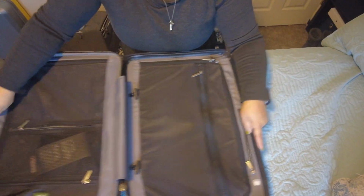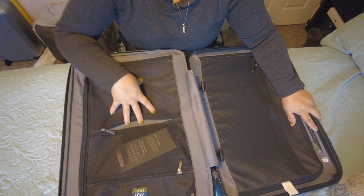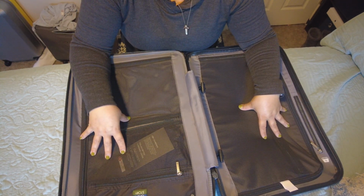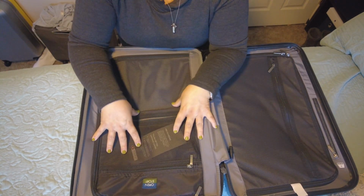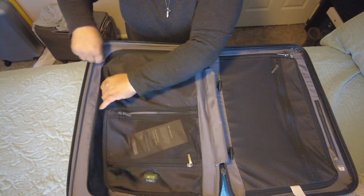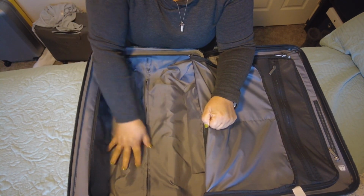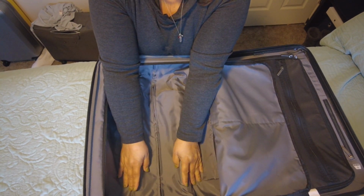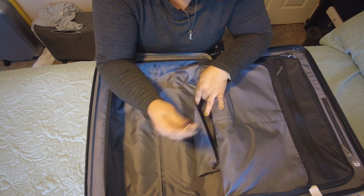Alright, what I like about this is that both sides have this mesh closure, which normally one side is usually kind of open. And I actually like this. Now, where it does expand is on this side. But if you want to add additional items, you don't necessarily have to keep this closed. It would expand on this side. You can fill this up pretty good. This is the side that has your handle in it, but it also has a nice little pocket, which I keep my AirTag in.